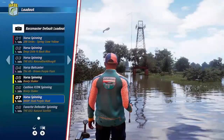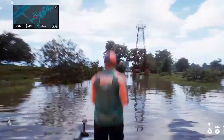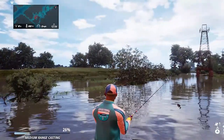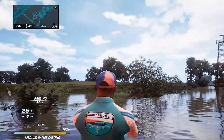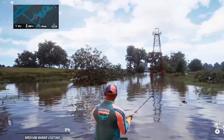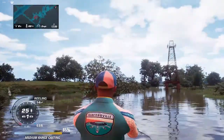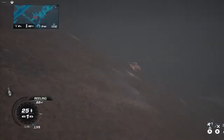Spot is not paying off. Have to move. So catching some more fish right here. We got to move locations. That's what happens when you take your friends to your favorite fishing spot. You don't catch anything.